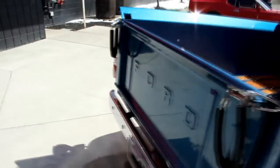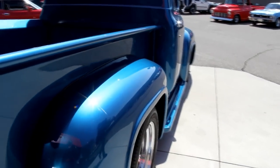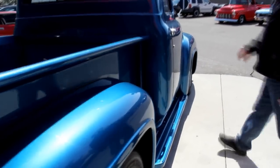Take a look at the tailgate. Paint work on it's beautiful. Looking down the side of the truck, oh my gosh, it's beautiful. Paint work on it, the body work on it is just gorgeous.